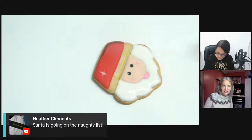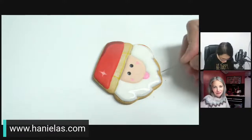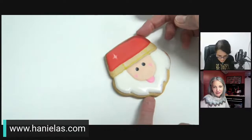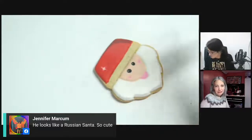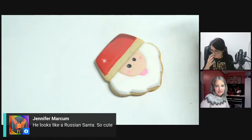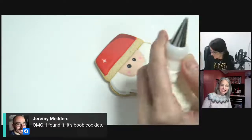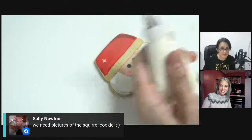Yes. So now I use gray oil to give it a bit of shading on the edges there. Now we are going to... Yes, he does kind of look like a Russian Santa, Jennifer. You're not wrong there. So now I'm going to use stiff icing. And like I said, this is a very quick project, guys. So if you don't have a lot of time, this is a project for you. I'm hoping this is not crusted inside. Let's see. Yes, it is.